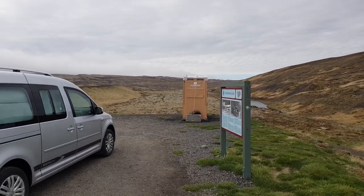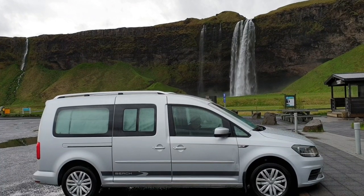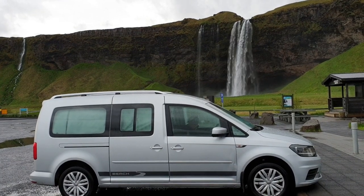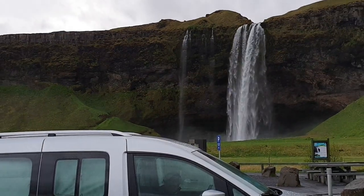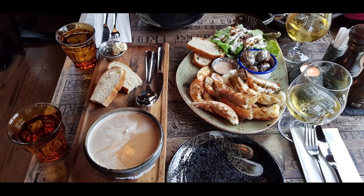There were dry toilets along the ring road, like the one you see now. The good thing about a camper was that we could be at a popular place early in the morning or late in the evening where there is no crowd. Also, we can just park in the town and stop for a meal.